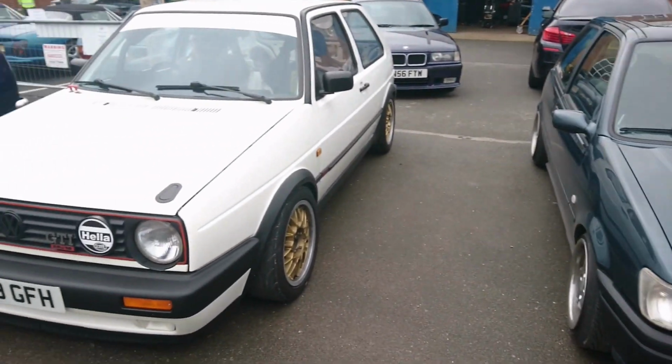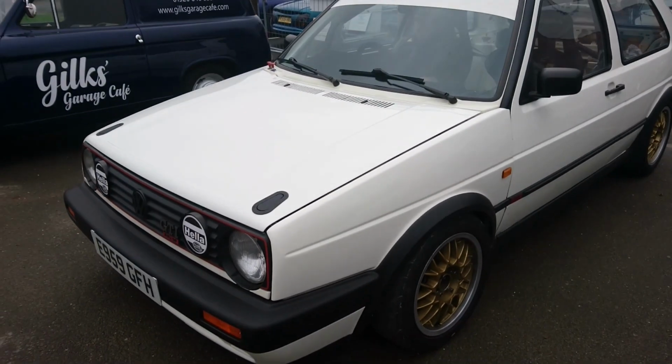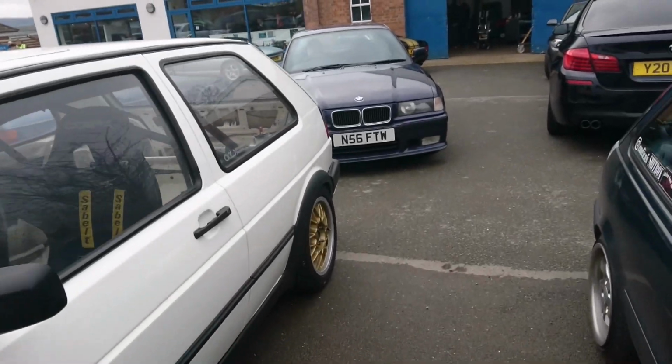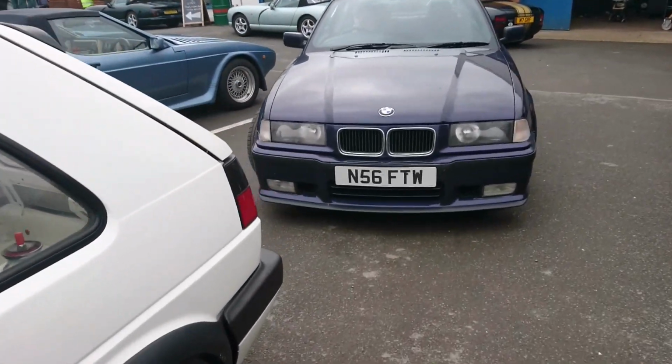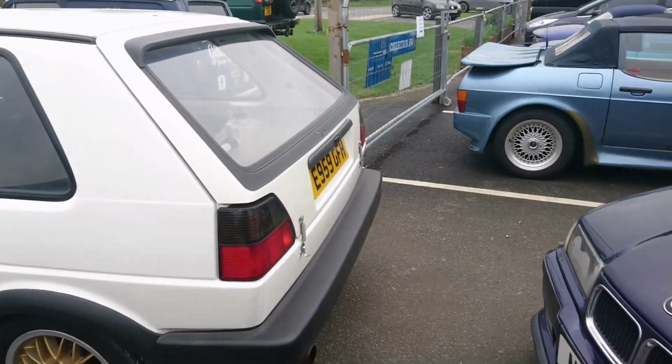We've also got another Mark II Golf GTI here, 16 valve. The bumpers on this are not the correct ones for this era of it. They should be smaller ones. This is a big bumper model.